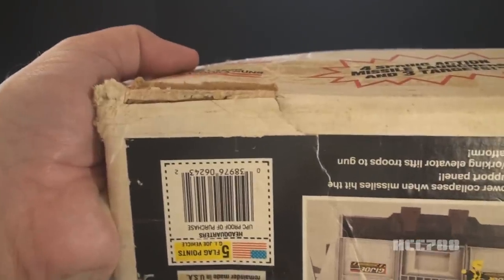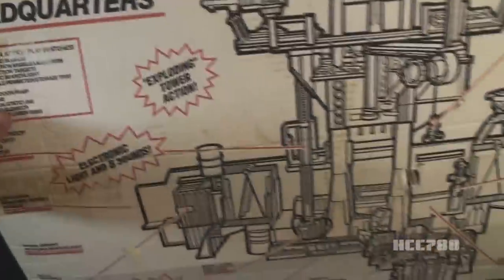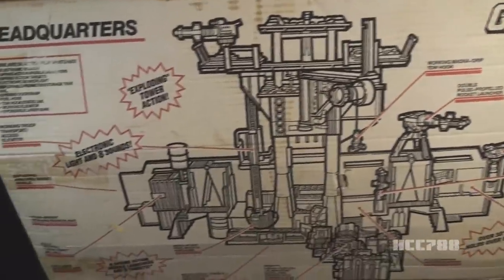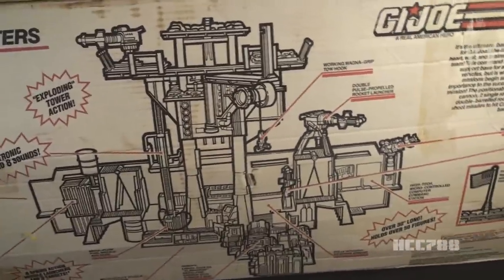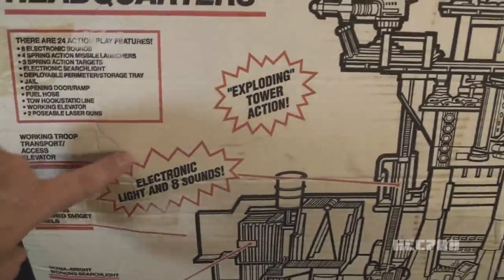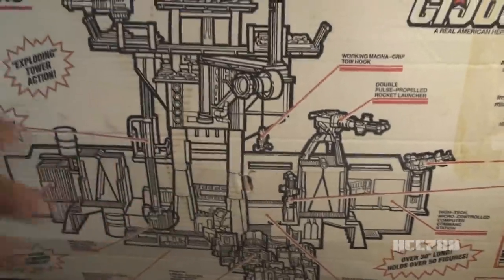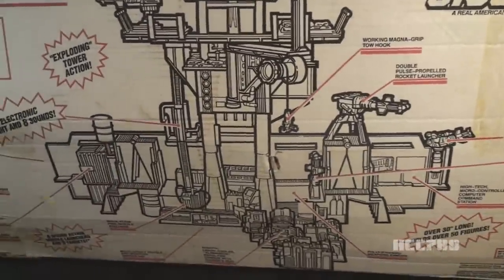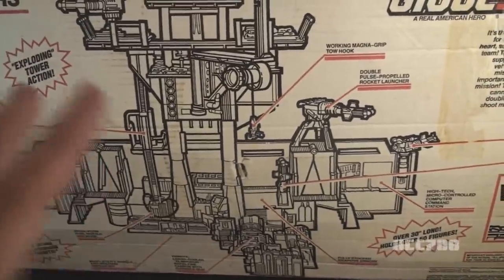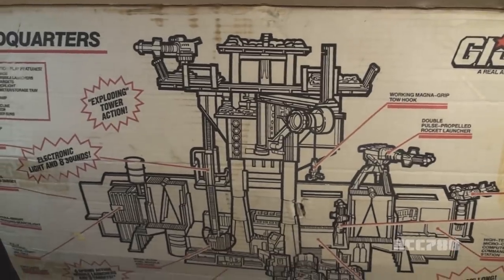If you can read that upside down, the bottom of the box has 5 flag points, and the back of the box is printed on a white background with just black and red ink, and it has some of the features listed. It's a little redundant. It has some of the same things on the back of the box that it had on the front, but it does have this graphic here of the back side of the playset, so you can get an idea of what it looks like inside. Not a bad box, but the important thing is what came in the box.